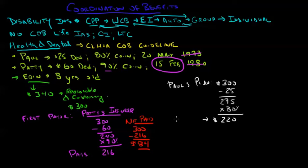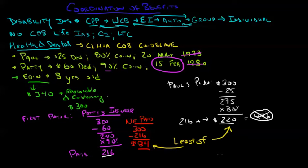Well, hang on a second here. If Paul's insurer pays 220 and Patty's insurer pays 216, $216 plus $220 is $436. That's more than the original amount that they paid at the dentist. So that doesn't make any sense. They're not going to do that. The actual coordination of benefits guidelines say they will pay the least of the difference that Patty's plan left unpaid, or the amount that Paul's plan would have paid anyways.